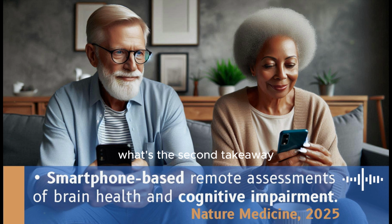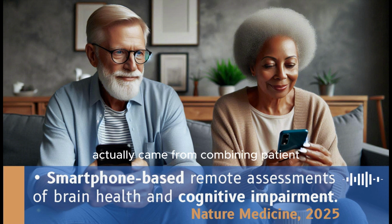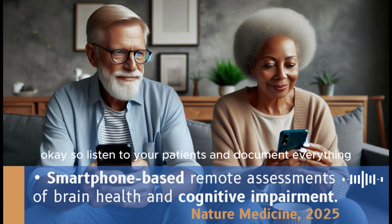What's the second takeaway? Second, interpreting patient input is key. The study showed that the best predictive power actually came from combining patients' subjective complaints and objective performance on cognitive tests. In other words, what the patient tells you is just as vital as what the tests show you. Even more critically, you should document and weigh these factors together. Okay, so listen to your patients and document everything.